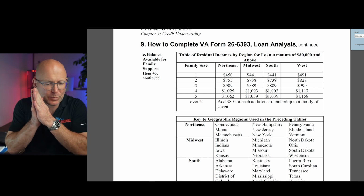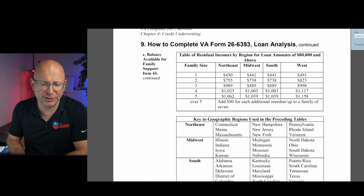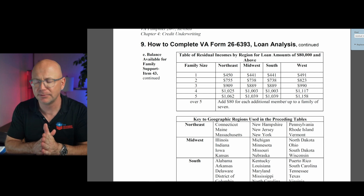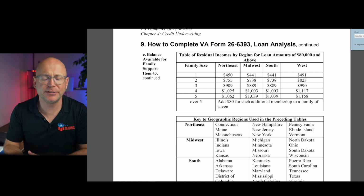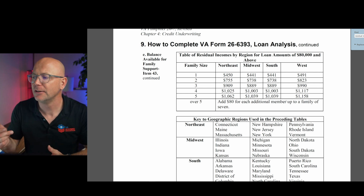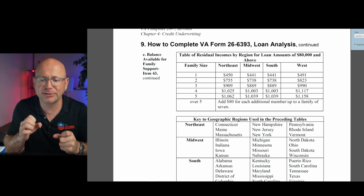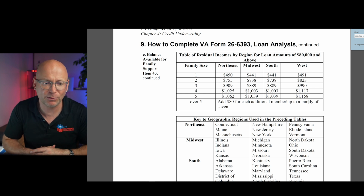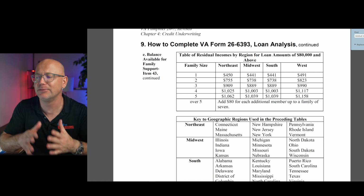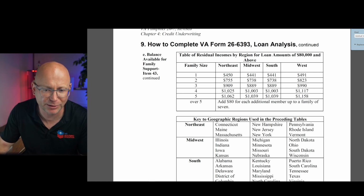Now, again, residual is going to be your net income after all your taxes, state taxes, federal, Social Security, Medicare, all that stuff taken out. They're also going to factor in 14 cents per square foot for utility costs. This is why people sometimes get caught off guard when trying to qualify for a VA home loan, because the lender doesn't know how to do it. We do them all the time, so we know what we need to look for.